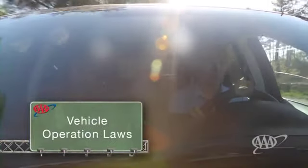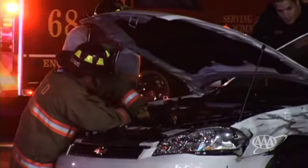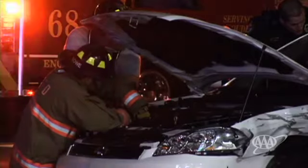As a new driver, you also need to learn about key vehicle operation laws. You probably won't drive long on any given day before coming across an emergency vehicle or two stopped alongside the roadway. They could be responding to a driver who needs assistance or a vehicle with a serious mechanical problem. States have recognized the risk to these responders and have enacted laws to help protect them.